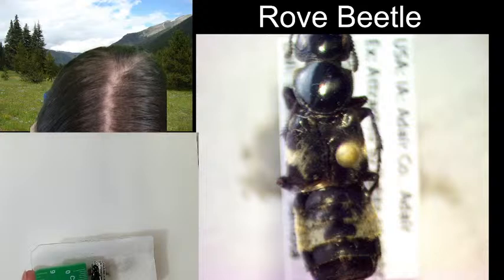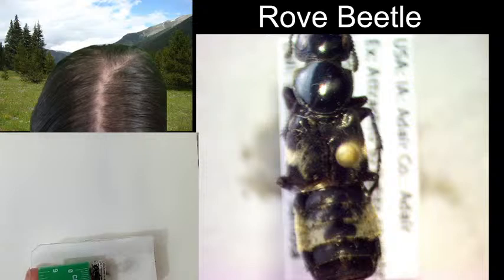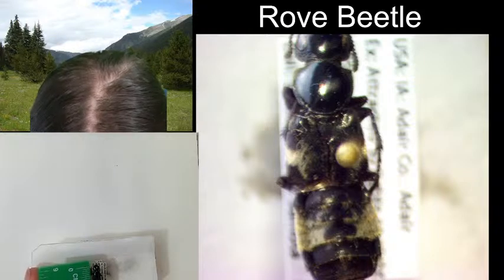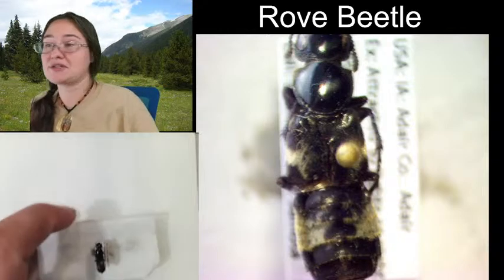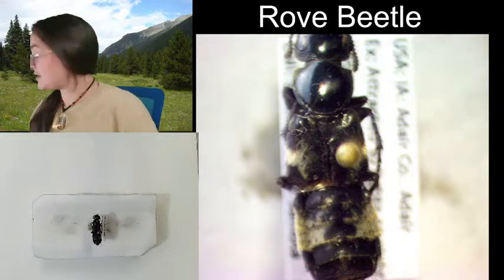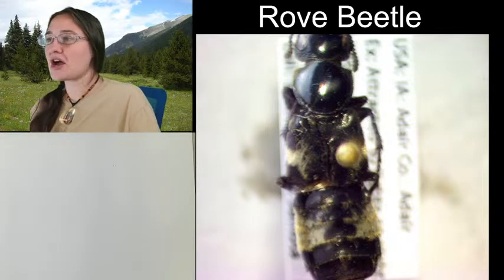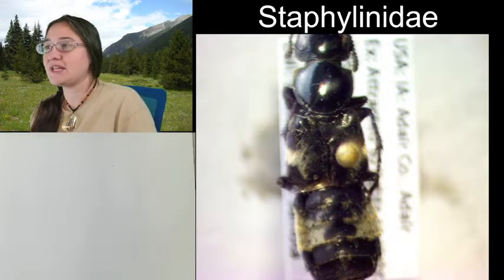Alright, for those of you who like to make sure that your sketches have scale bars, our Rove beetle looks to be about 1.6 centimeters. So that is going to be your length on this guy. Rove beetle is the common name for this guy. The scientific name would be Staphylinidae.